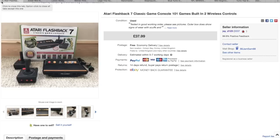This Atari Flashback, Jamie I think he paid £10 for it. Not too long ago. It sold quite quick, I would say within like 6 or 7 days. Yeah, he paid £10, tested it, worked fine, and he got £37.99 with free post on that one.